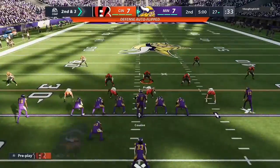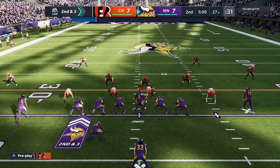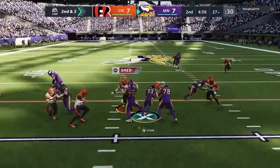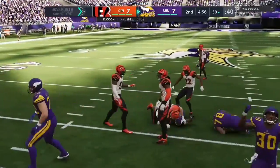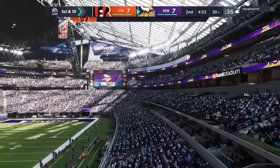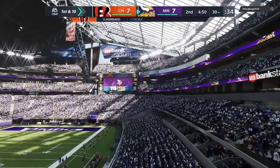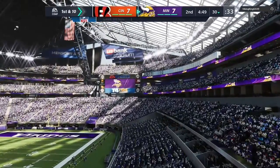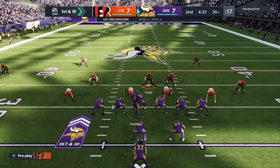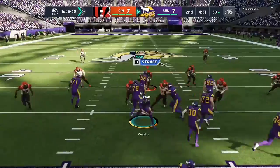Operating from the 27 now. Here's 2nd and 3. They run the counter with Cook, and he'll be brought down right at the 30 here. 4 yards the pickup, first down. So many teams want to throw the ball in this situation nowadays, but I love watching a team that has enough confidence to go ahead and run the football. In that situation, that's almost a tendency breaker.